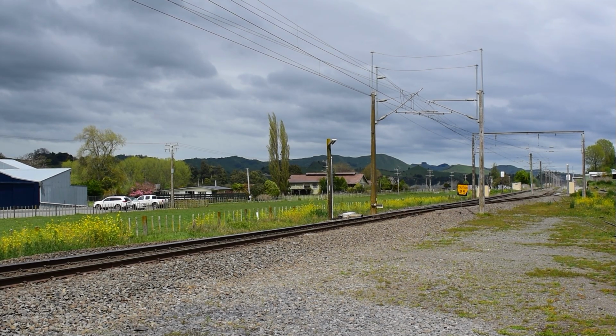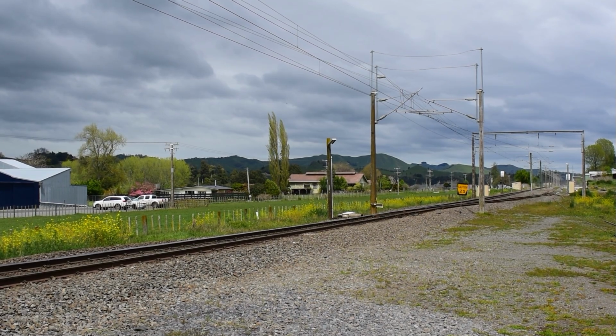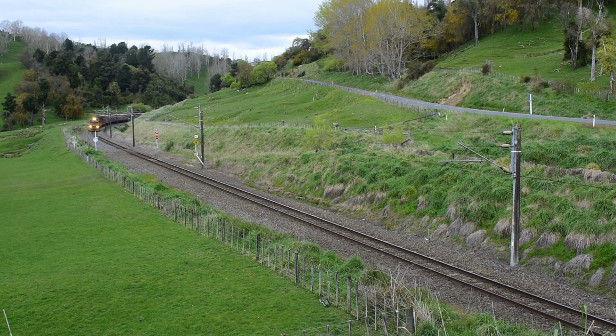We continued chasing 9043, but only as far as Waiuru as we went home via State Highway 1. Here we see her passing the tiny settlement of Mataroa.